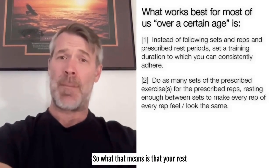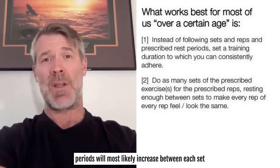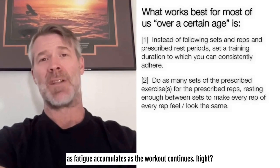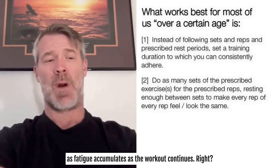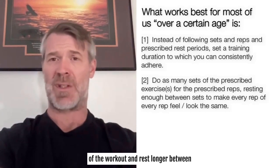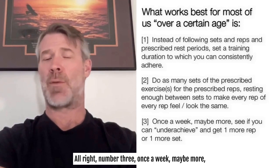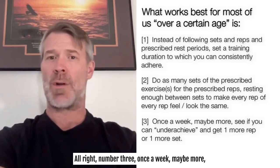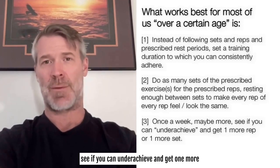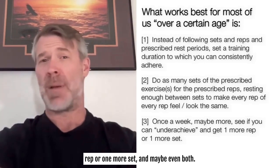So what that means is that your rest periods will most likely increase between each set as fatigue accumulates as the workout continues. So you'll rest shorter at the beginning of the workout and rest longer between sets towards the end of the workout. Again, that's perfectly normal. All right, number 3, once a week, maybe more, see if you can underachieve and get 1 more rep or 1 more set, and maybe even both.